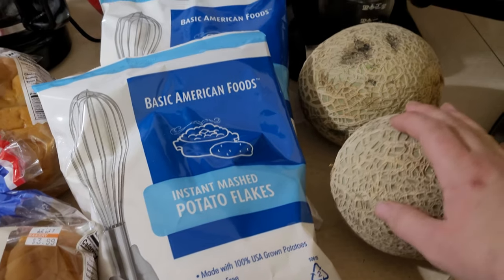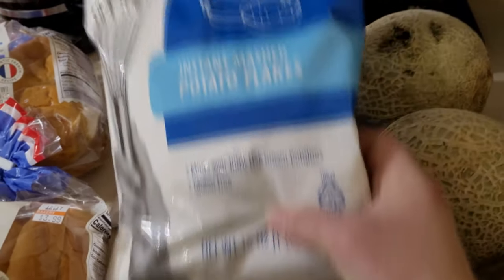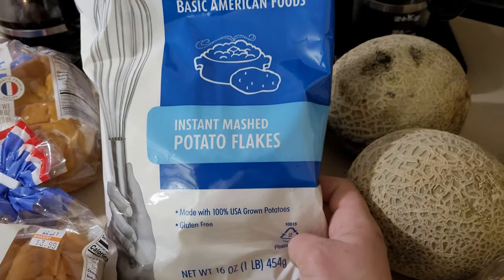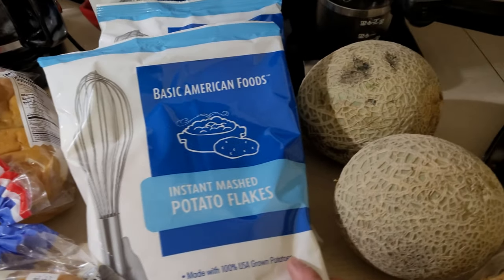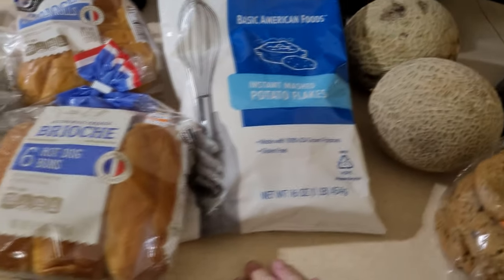They had a giant watermelon bin full of instant potato flakes. How do you guys feel about instant potatoes? Do you like them? Do you not like them? I don't mind them. I think they're quick and easy.